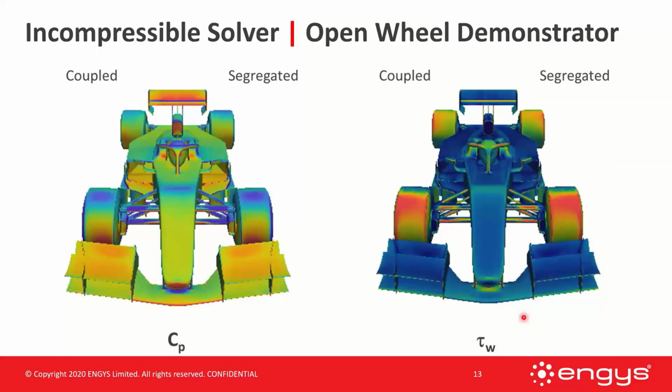In terms of differences between the actual results, we can see no difference between the two. So coupled and segregated give exactly the same answer, which is very nice. And it's something that we would expect.